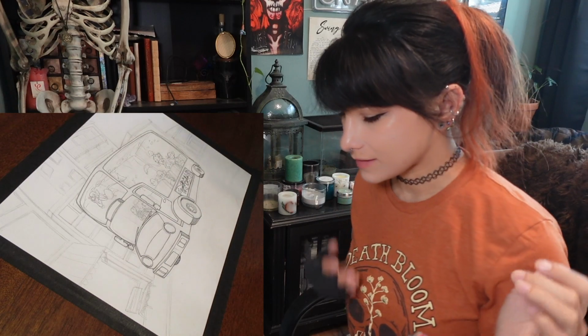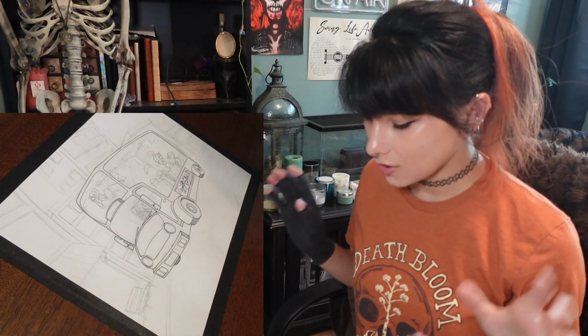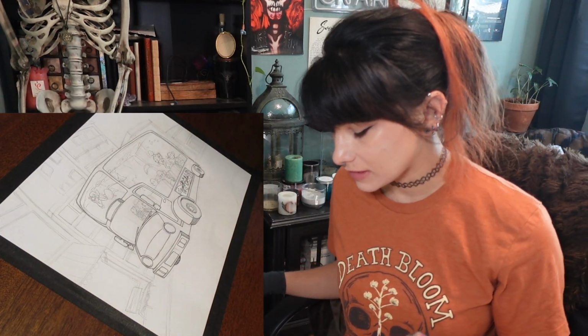Alrighty folks, we are back with this Inktober piece. The car is all done, the little double-decker bus.